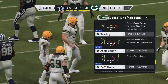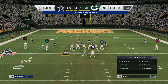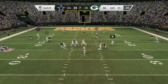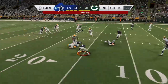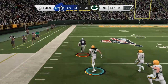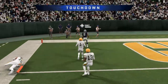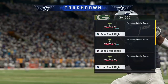Now 2nd down. From the 21, it's 2nd and 10. And now a fumble. The ball's out. It's picked up by the Cowboys. And nothing but daylight ahead. Past the 20. And this is going to be brought back for a fumble return touchdown by the Cowboys.